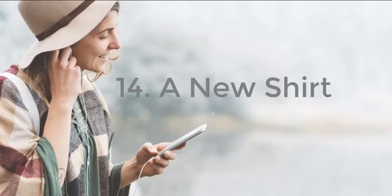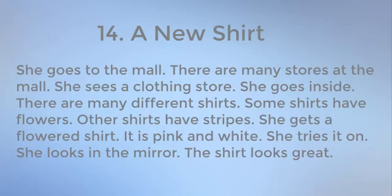14. A new shirt. She goes to the mall. There are many stores at the mall. She sees a clothing store. She goes inside. There are many different shirts.